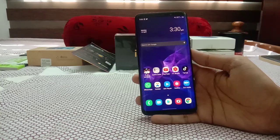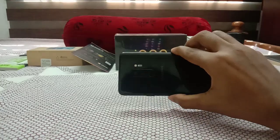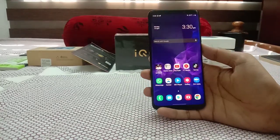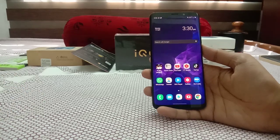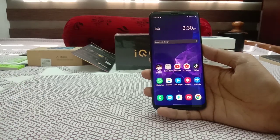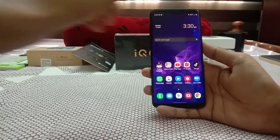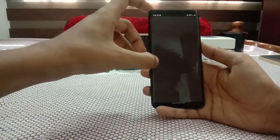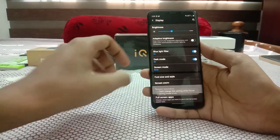There is only a difference of 4,000 rupees between both. So which one will be best for you, which one suits you, and which one will be perfect to buy in 2020? We can just start from the display itself. This is a 6.2-inch Dynamic AMOLED display. It is a Quad HD Plus display.